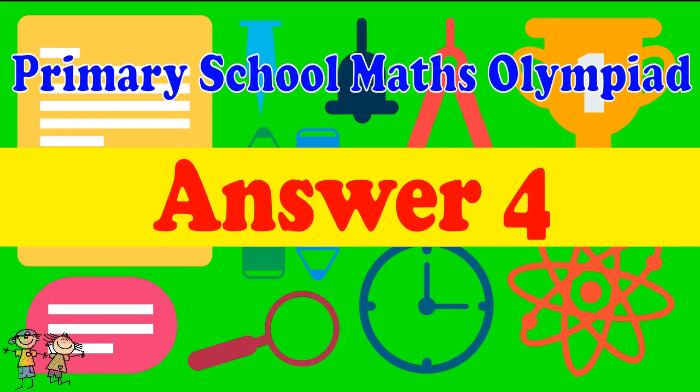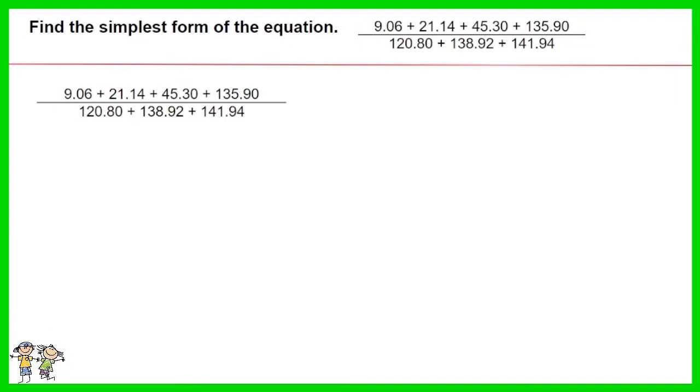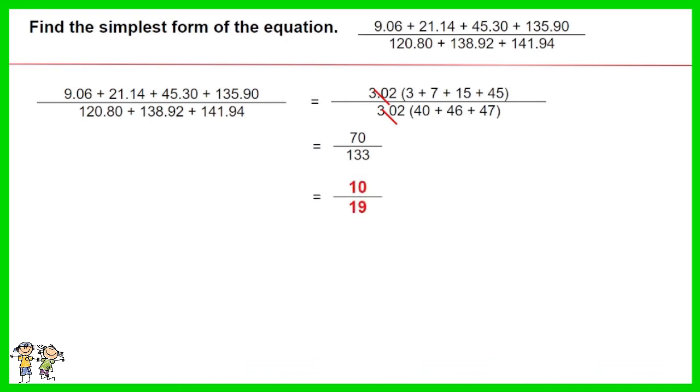Answer for question 4. Both the numerator and denominator appear to be multiple of 3.02. Simplify both by having them in multiple of 3.02, as shown. 3.02 in the numerator and denominator cancel out each other. The numerator is now equals 3 plus 7 plus 15 plus 45 equals 70. The denominator is now equals 40 plus 46 plus 47 equals 133. The equation is equal to 70 over 133, and in simplest form it is 10 over 19.